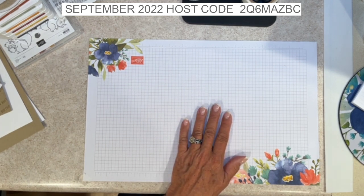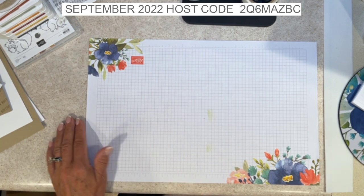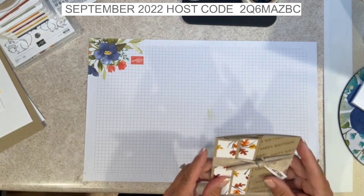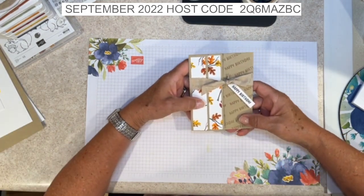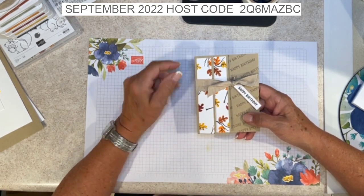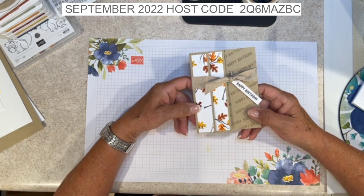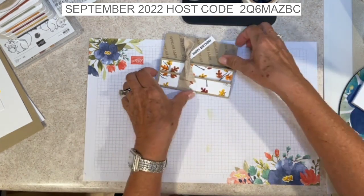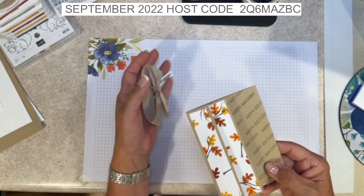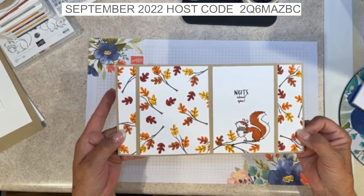All right, you guys, let's get started with our project. Our project today, as I told you, is a fun fold. I'll show you the one that we're going to be making, and then you're going to want to stay tuned, because we're going to actually make 2 cards, and I have a third one to show you. So here it is, and the ribbon slides off, and then this opens like that.